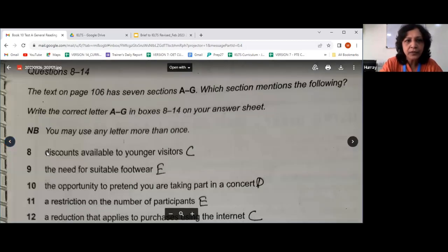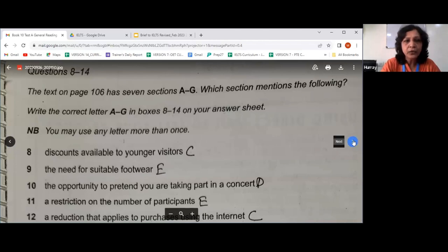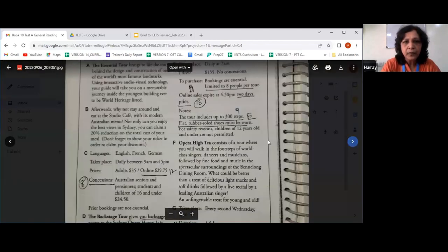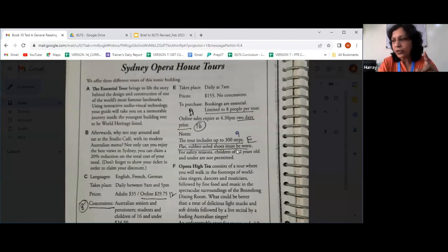Let's look at the 9th question. The need for suitable footwear. That comes in paragraph E. This is paragraph E here. It says the tour includes up to 300 steps. Flat rubber-soled shoes must be worn. So they're specifying the need to wear suitable footwear. To climb these steps, only flat rubber-soled shoes must be worn.